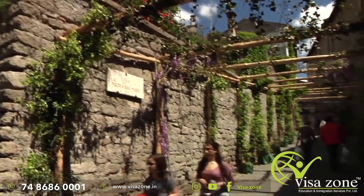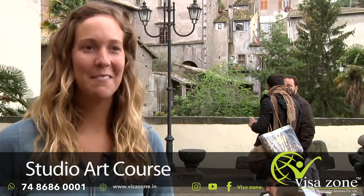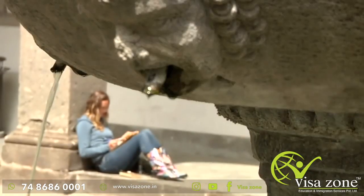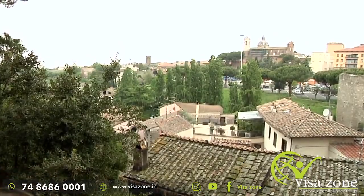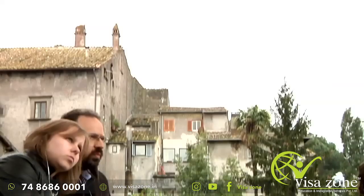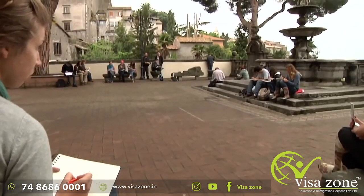We have activities in the field, whether it's an art class or a history class. So this is our studio art class here in Viterbo. Today we get to hang out outside in one of these beautiful fountains overlooking the Papal Palace. It's not just something you see in a textbook. You can walk outside and see this. The town of Viterbo becomes the art studio.